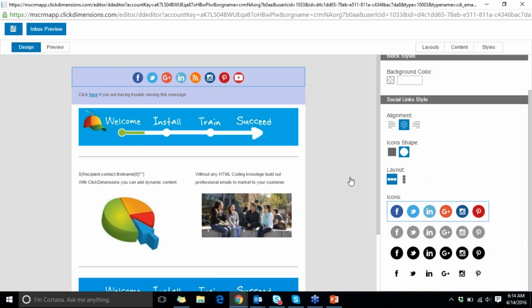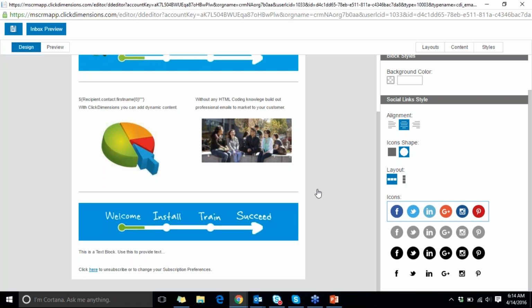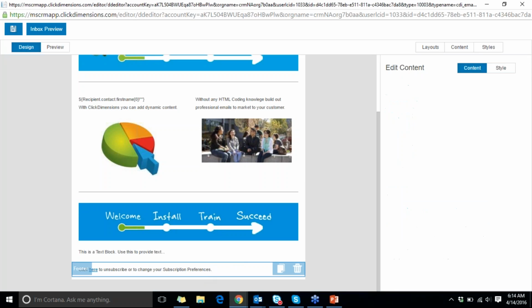Now, beyond that, this is what really reinforces the fact that we are inside of CRM. Because we're inside of CRM, we sync with the metadata of your CRM, and it's going to update those contact fields, update your fields in real time. So what we can do here is take a look at subscription preference.